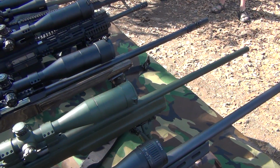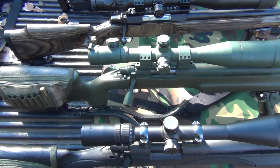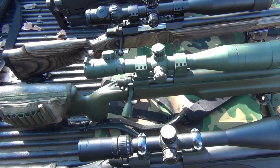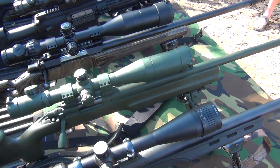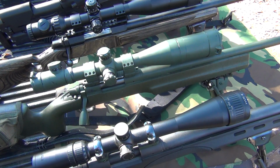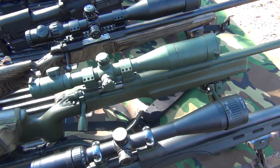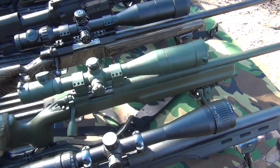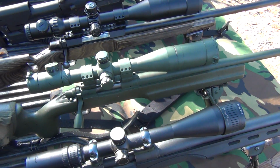The furthest I've shot it is 1,055, and I got it under an MOA at that distance. But I also shot several that were about 1.5 MOA. So about a 15-inch group. I can pretty consistently shoot 15-inch groups at that range. I did sneak an 8-inch group in there, which was pretty nice. Nice, at over 1,000.